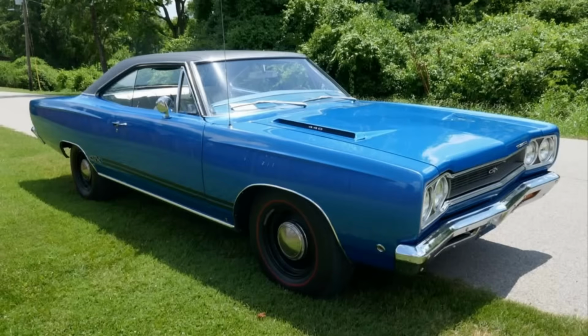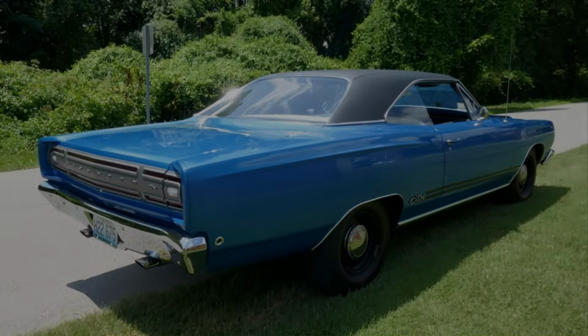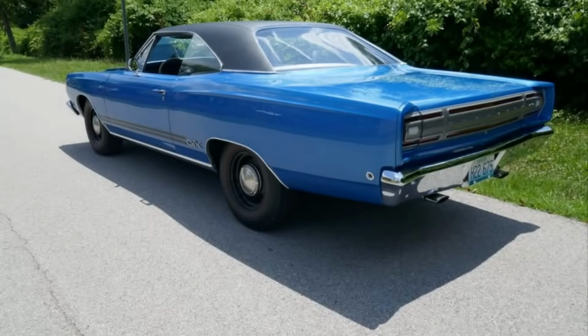At $50,000, it's priced to reflect its rarity, mechanical integrity, and stunning factory color combination. For serious inquiries, this car represents an opportunity to own one of Mopar's most celebrated models with a powertrain and presentation worthy of its legacy.